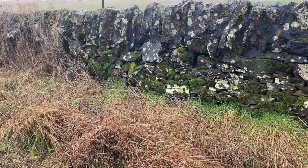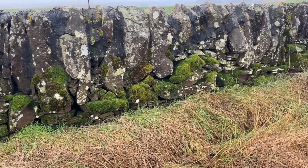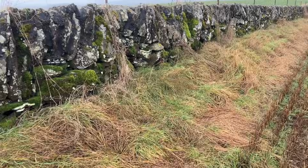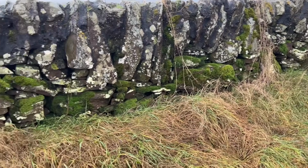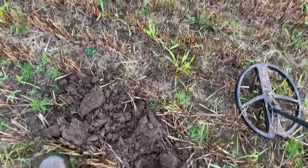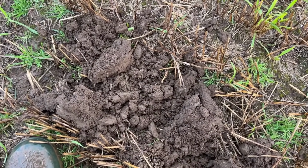The rain is on again, unfortunately. Look at this beautiful old wall. Who knows, could be 100, could be a couple of 100 years old. Well, it is probably at least a couple of 100 years old, because on the maps, this field boundary still exists then, so I think it probably is that old. The rain just came on really heavy there for a few minutes, so I put my camera and my recording equipment, my microphone away to keep it dry.